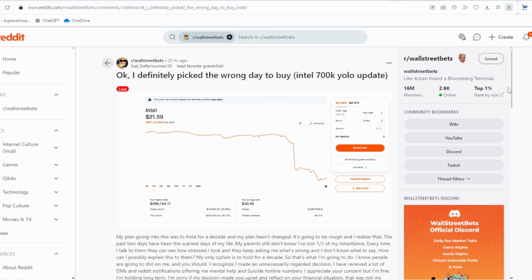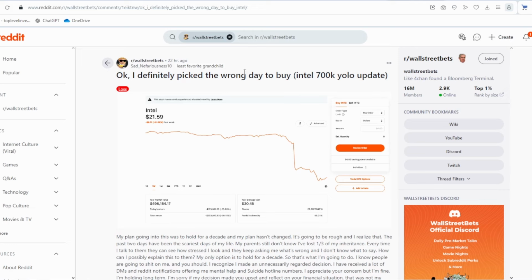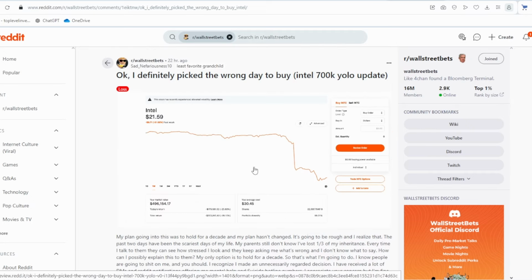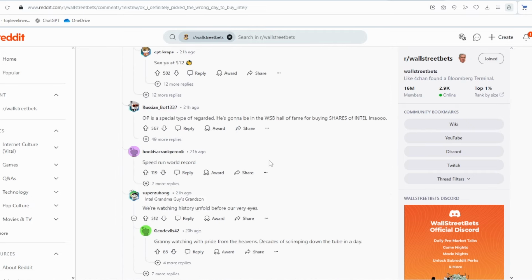I also came across an interesting story on Reddit. Someone shared how they invested $700,000 in Intel and ended up losing a significant amount. Whether this story is true or not, I can't say for sure. And it's not really the point to investigate whether it is. What's important is to look at this as a cautionary tale, a general example of what can go wrong.